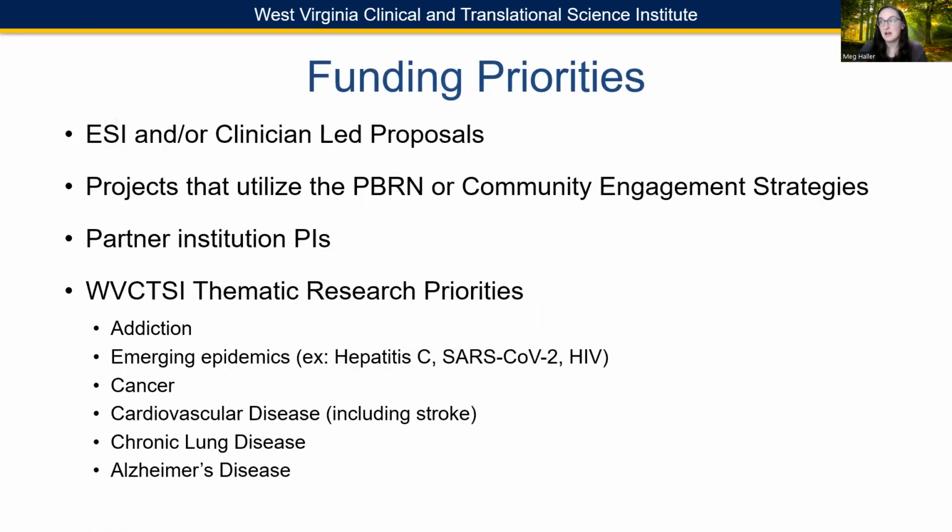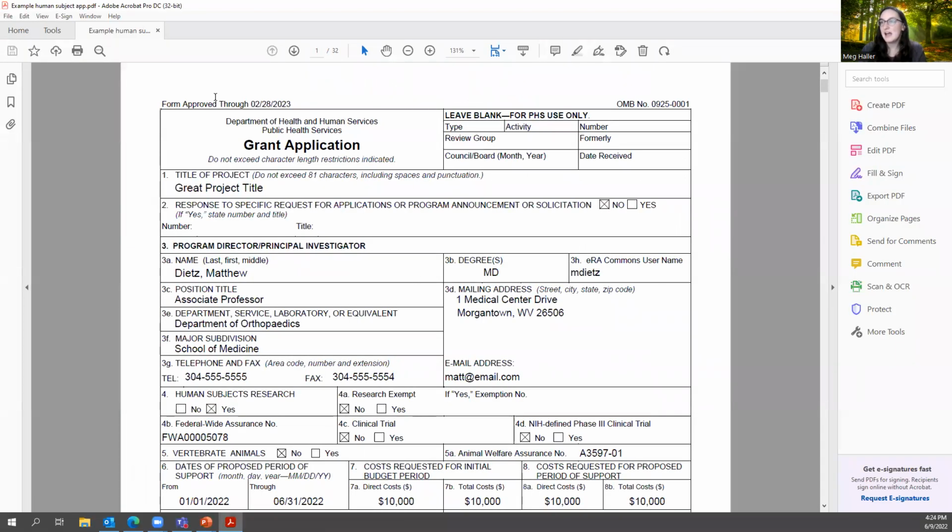Some of our funding priorities. Before I get into those, I would like to show an example application. So let me pull that up. So here I have a little sample application.